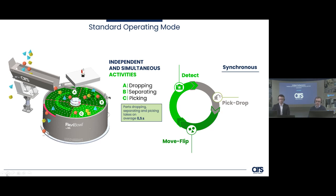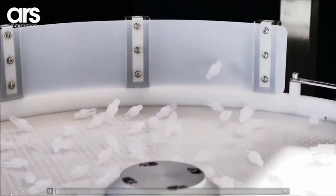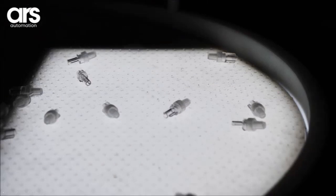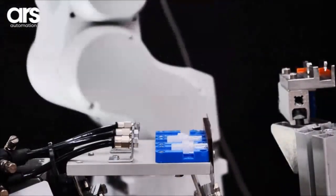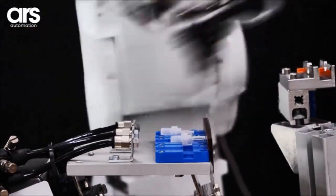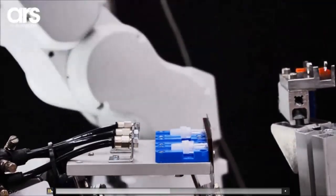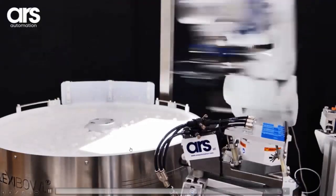I'll show you a quick video of this operating mode with Epson robots feeding medical parts that are also transparent. And in this case, we had the Epson Vision system that was able to detect the parts even though they were transparent with no effort. And we also had an Epson 6-axis robot to create a very smart configuration for the pick and place action.